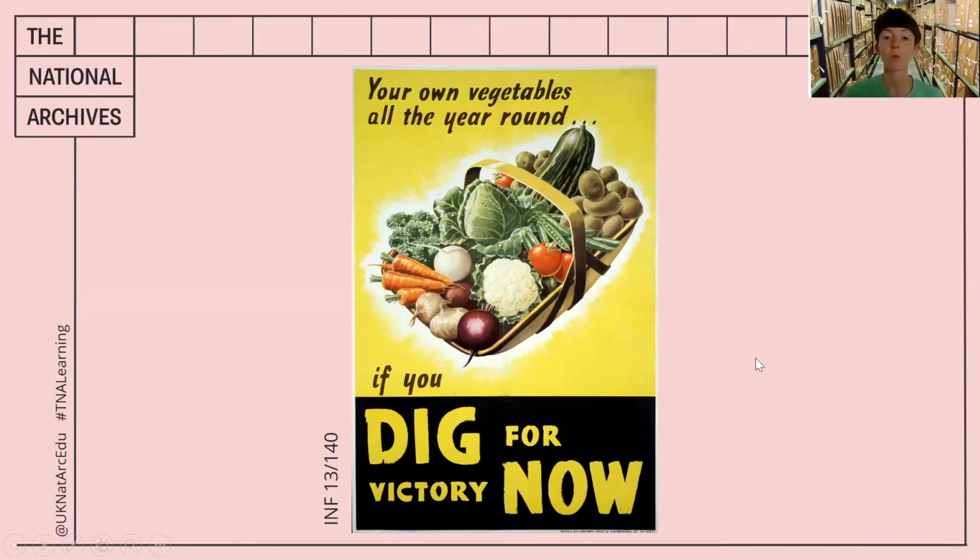The government wanted as many people as possible to join in and help with the war effort, so asked people to do simple things, such as growing their own food. It was seen as important to do so that people would keep on supporting the war. This document is very bright and colourful, and it makes the basket of vegetables look so tasty and delicious. I think they would have used these colours to persuade people that growing their own food was a good idea.